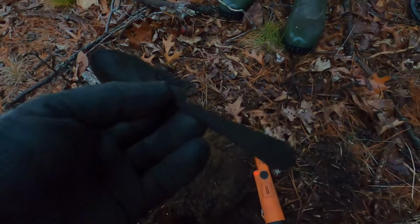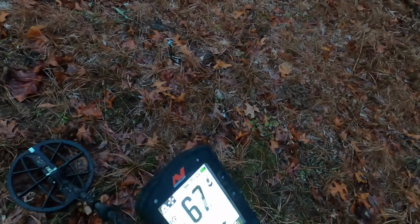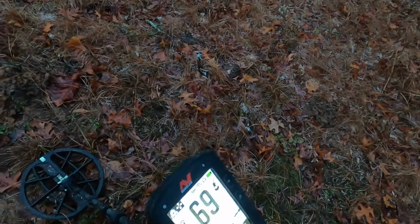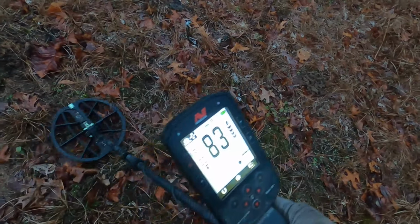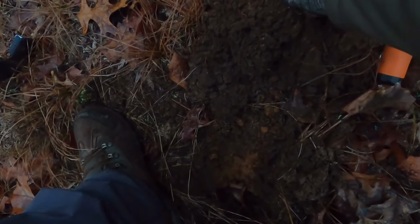Awesome. Get better photos for you. Looks like we got a really thick barrel band at the base of this tree. Is that a barrel band? It's pretty wide. It doesn't look like a rusted bucket. It looks like a barrel band to me, but a little thicker than what I would expect. It's definitely showing more ferrous than non-ferrous. It's not right on the line. Might be multiple metals. That's solid. We're gonna dig it. Okay. I don't know what it is.